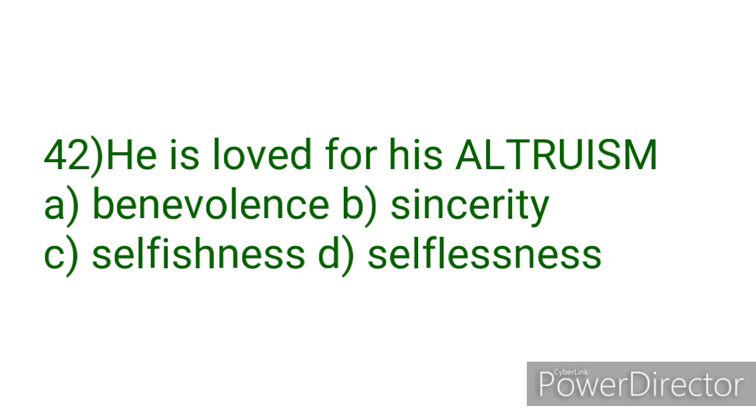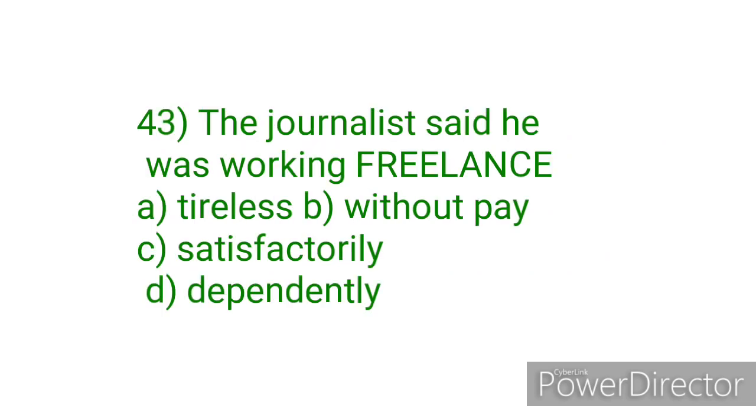Question 43. The journalist said he was working freelance. Option A, tireless. B, without pay. C, satisfactorily. And D, dependently. To work freelance means to work independently. To work and sell your work to people or organizations without actually being employed by that organization or those people.